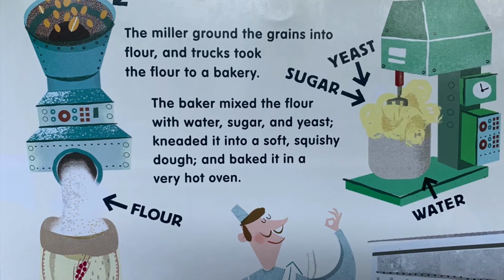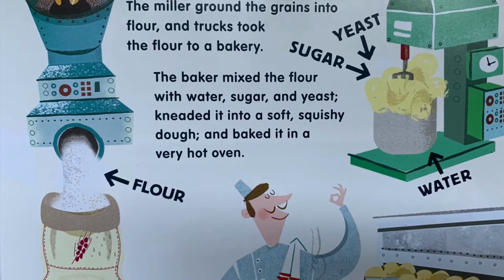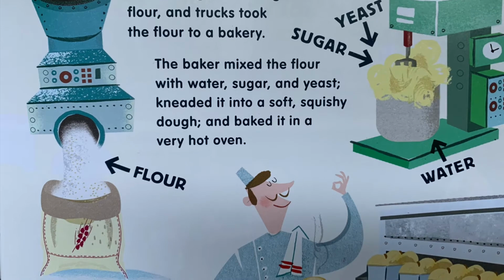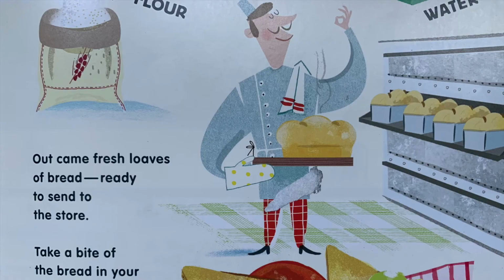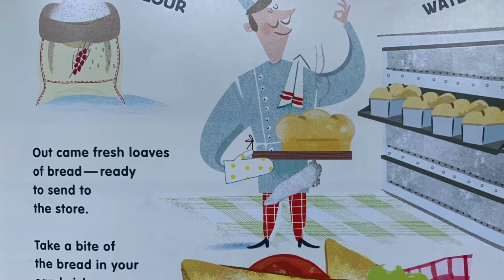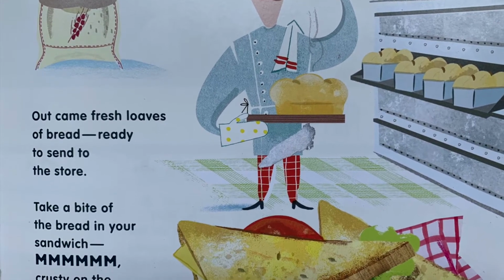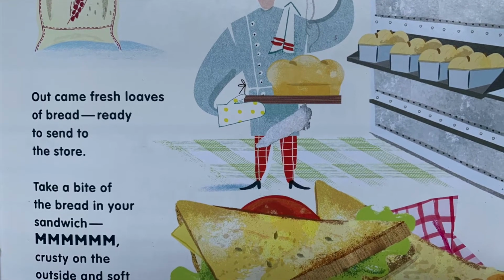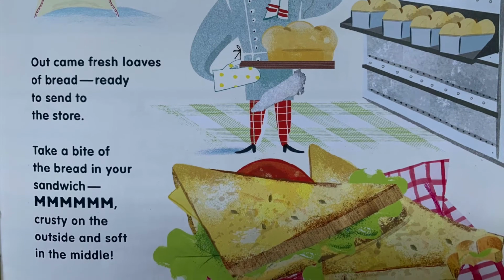The baker mixed the flour with water, sugar, and yeast, kneaded it into a soft, squishy dough, and baked it in a very hot oven. Out came fresh loaves of bread, ready to send to the store. Take a bite of the bread in your sandwich. Crusty on the outside and soft in the middle.